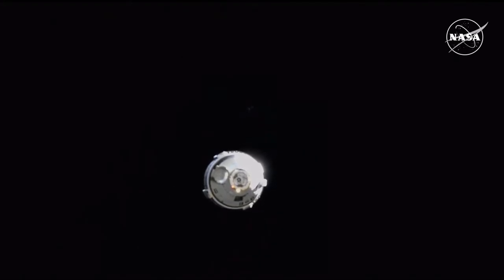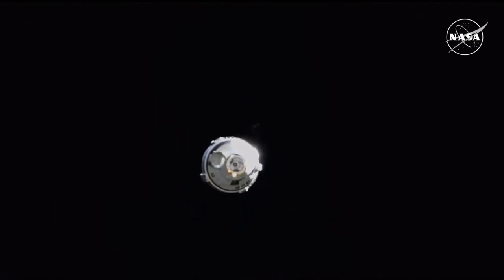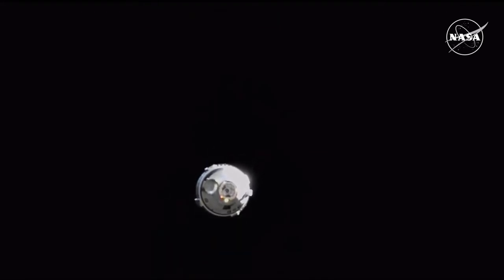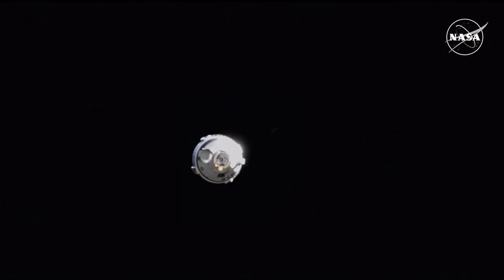And we just heard good confirmation of both burn 7 and 8 completed. Starliner undocked approximately 5 minutes ago and has just a handful of short firings left in its breakout burn. And it is now about 150 meters away from the International Space Station. And we heard confirmation of a good burn 9, three more to go. Burn 10, good burn.